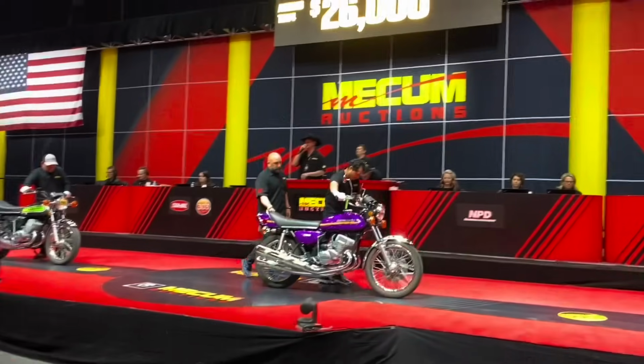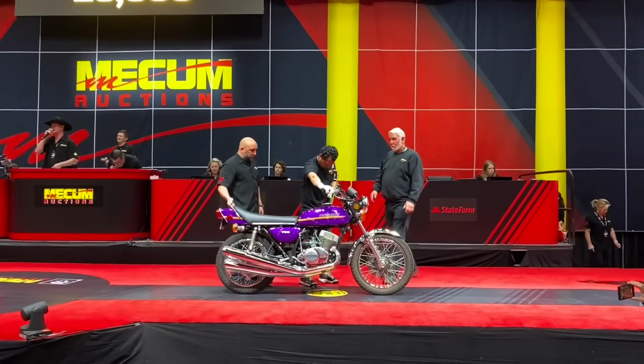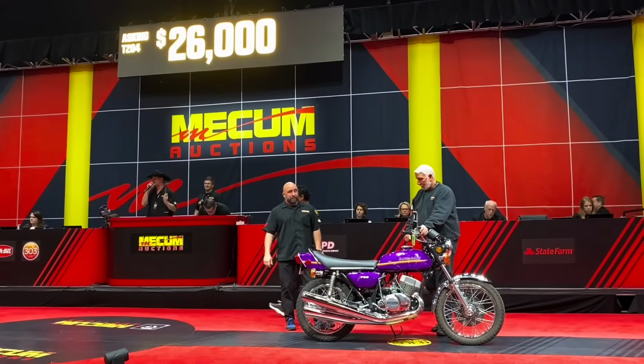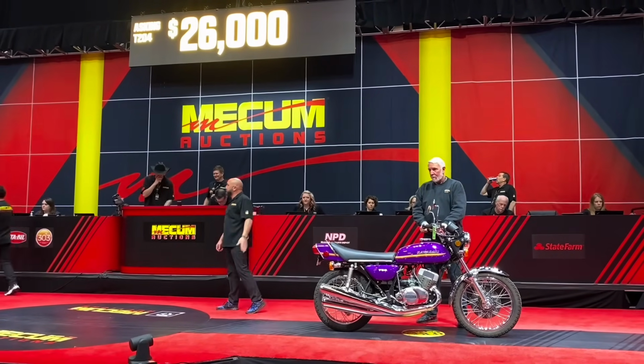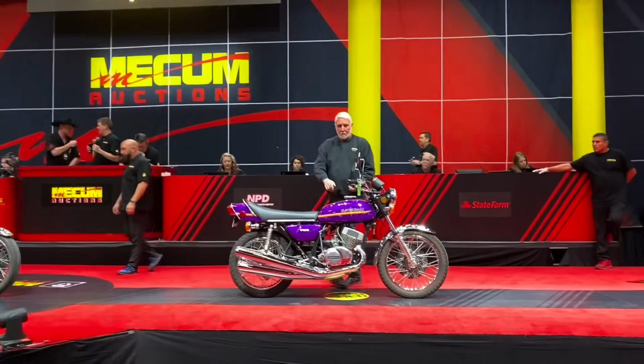Wow, guys, look at this. The purple one might bring more than the original. I can't believe it. 26 outbid. And down 5. I'd get a minimum of 26,000. Sold at 25. Sold, $25,000. Wow, here's Trev. $25,000 sold.